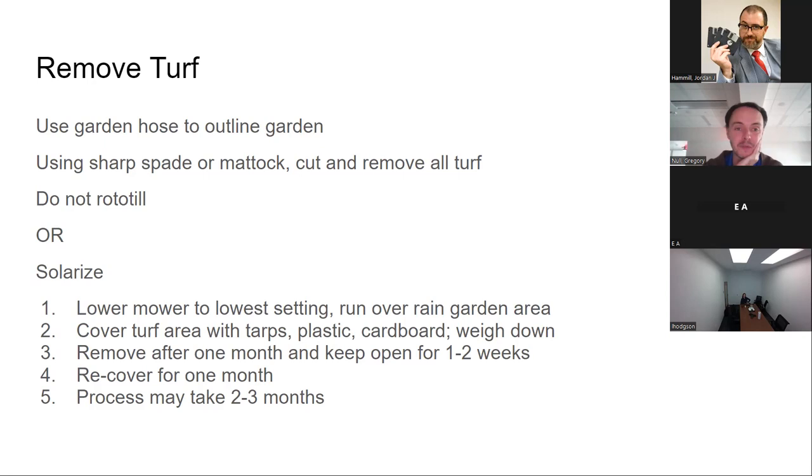You can remove the turf yourself. So you take a sharp spade or a mattock and you cut and you remove all the turf. Okay. It's hard work. It could be worse because when we're talking about our lawns, the roots are only like this deep, but still it's quite a bit of work. You can rent a machine that does that. You can go to Lowe's and get one and they'll kind of scrape everything off to go from there.